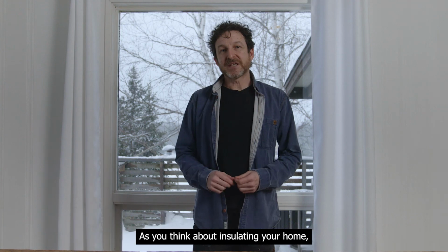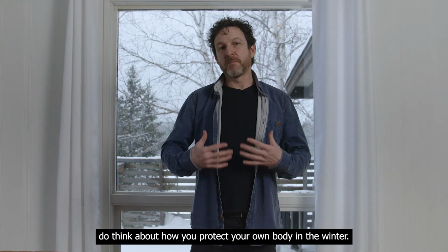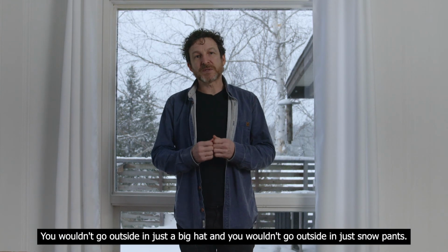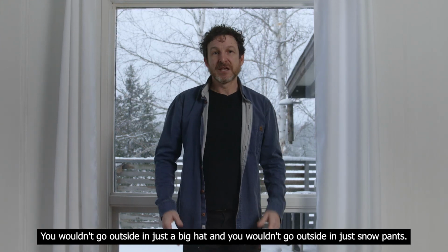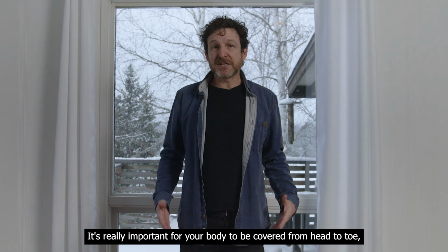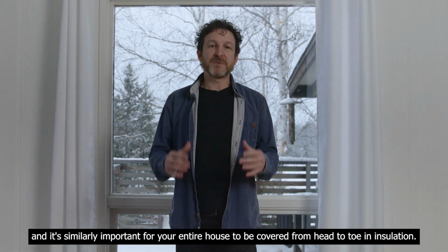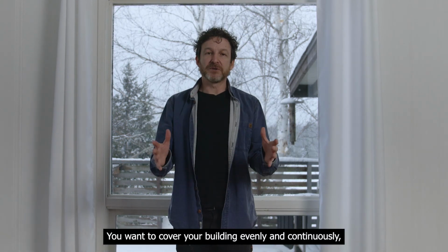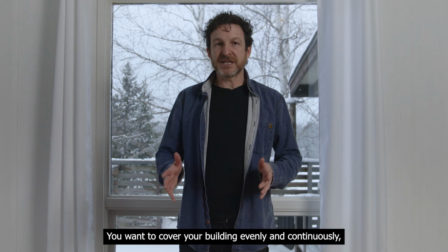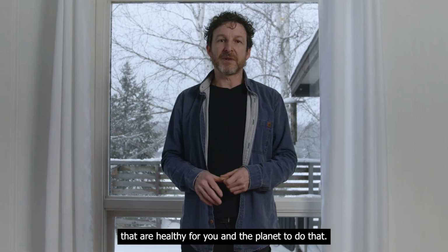As you think about insulating your home, do think about how you protect your own body in the winter. You wouldn't go outside in just a big hat, and you wouldn't go outside in just snow pants. It's really important for your body to be covered from head to toe, and it's similarly important for your entire house to be covered from head to toe in insulation. You want to cover your building evenly and continuously, and you want to make sure that you're choosing materials that are healthy for you and the planet to do that.